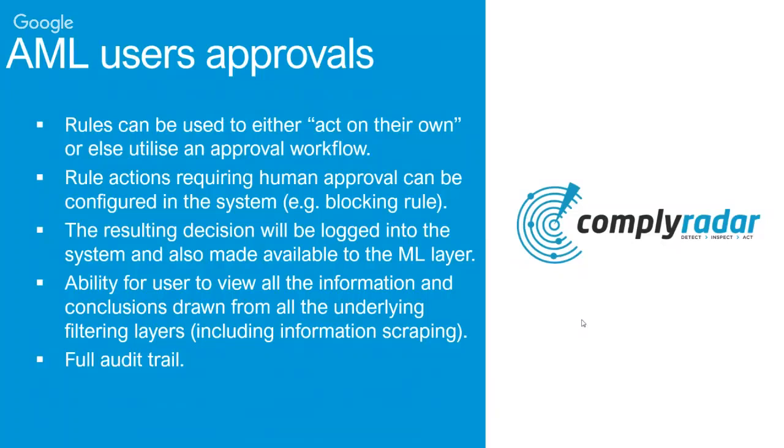Obviously, still providing all the information. So, for example, if the machine learning layer is saying that this is suspicious, we provide the expert with all the information on why our machine learning algorithm reached this decision. So hopefully the expert has more information to base his decision on, with all the information coming from all the layers. He gets all the data in front of him, and then he can take the decision. Final judgment. Exactly.